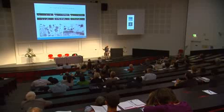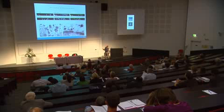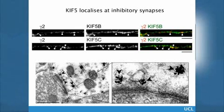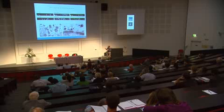So if KIF-5 is indeed important for regulating the transport of GABA receptors to synapses, then one might expect to see the motor at the synapse, or at least in the vicinity of the synapse. So we tested this in two different ways. Firstly, Allison carried out some immunofluorescence experiments where again she labeled GABA receptor clusters in the neuronal dendrites, here with the gamma-2 antibody. And then she also labeled with antibodies to two different isoforms of KIF-5, KIF-5B or KIF-5C. What she found was that there was some overlap, which you can see as yellow here, of the KIF-5 motor at some of these inhibitory postsynaptic clusters.